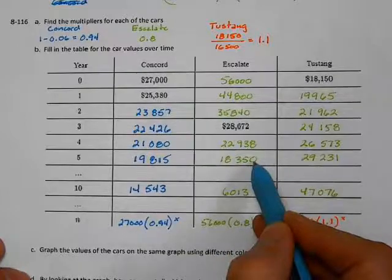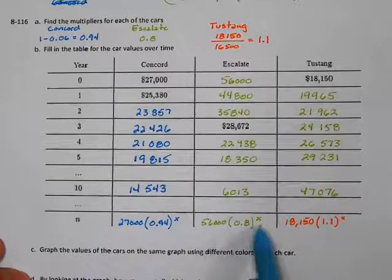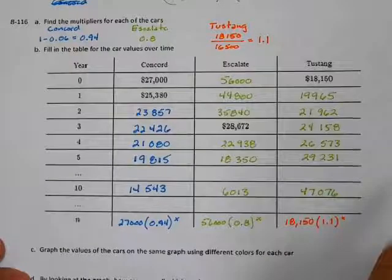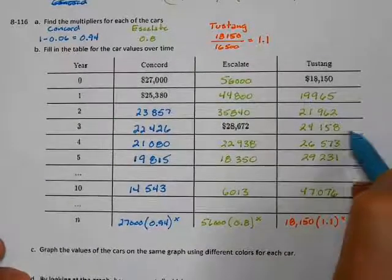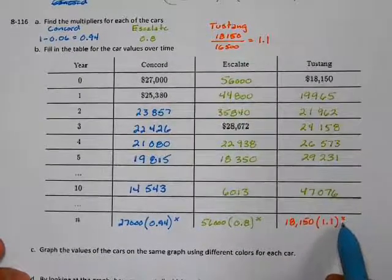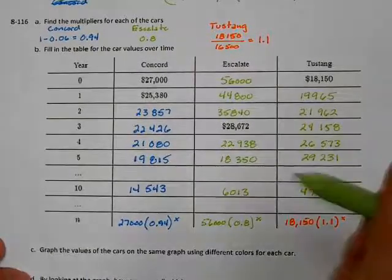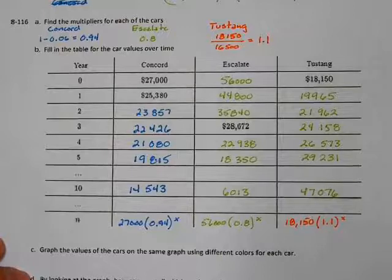And of course, to get to this one, I just used the equation, plugged in 10 for there. And for this one, I'm multiplying by 1.1 each time. And then to get this one, I just put it to the 10th power right there. Oh, I did the wrong color. Oh well, that makes me sad. All right, anyways. So we're going to graph these.